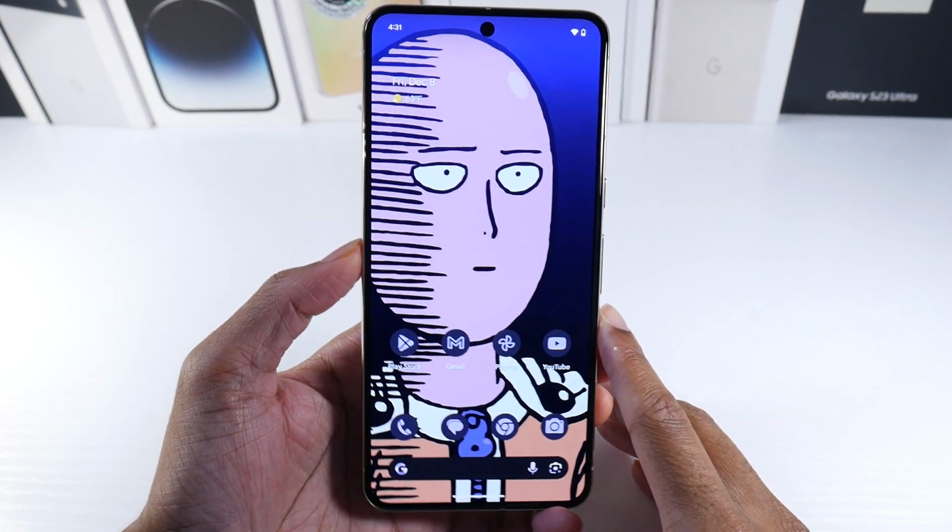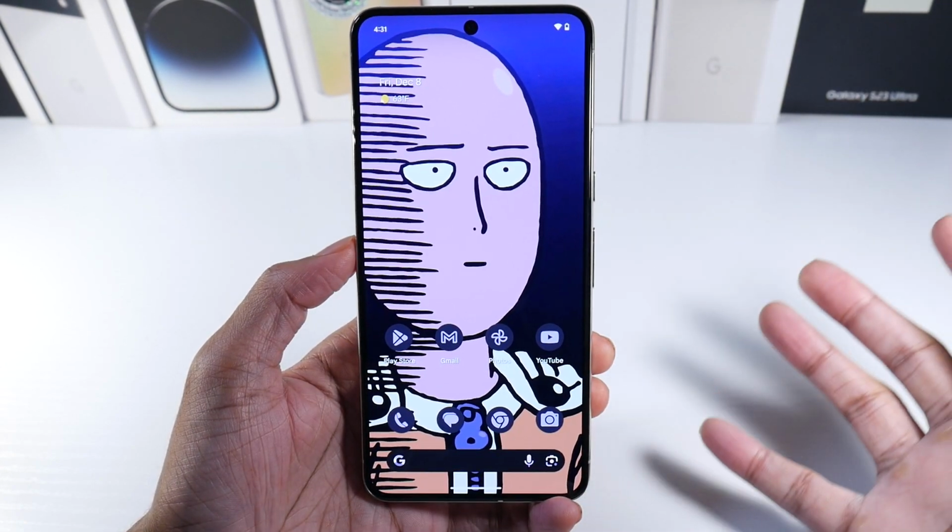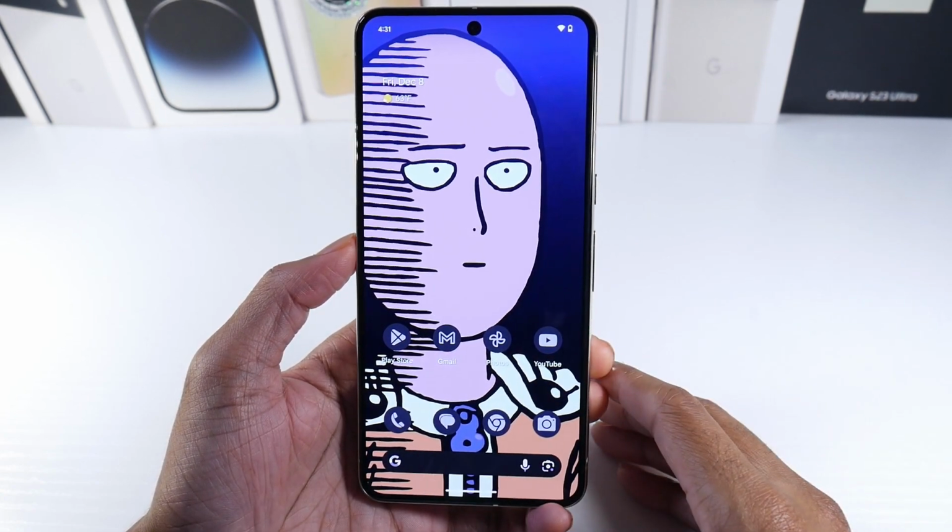But this is Google's best display. It's really vibrant, colorful. Like I said, they did a lot of things right. Flat, super bright, and just an awesome display.